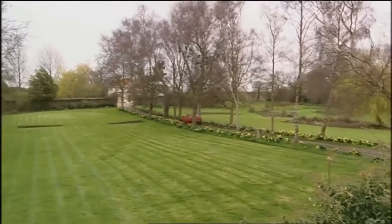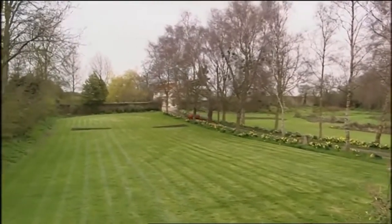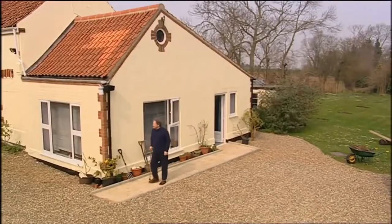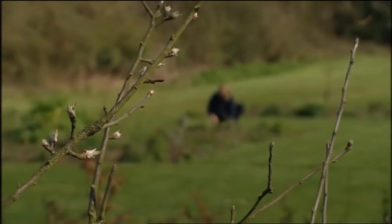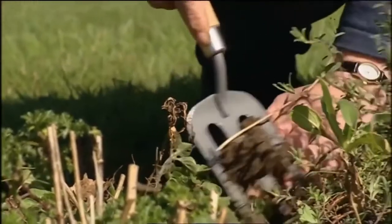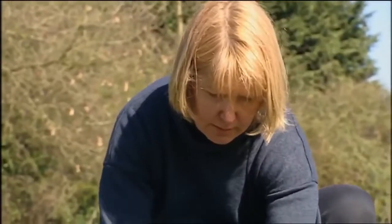The Jacklin family moved to Norfolk from London 4 years ago, following an unprovoked attack on Martin, which left him severely disabled. Since then, Bryony has turned their 3 acres of rough pasture into a garden for the whole family, planted almost entirely with stock that she's raised herself.